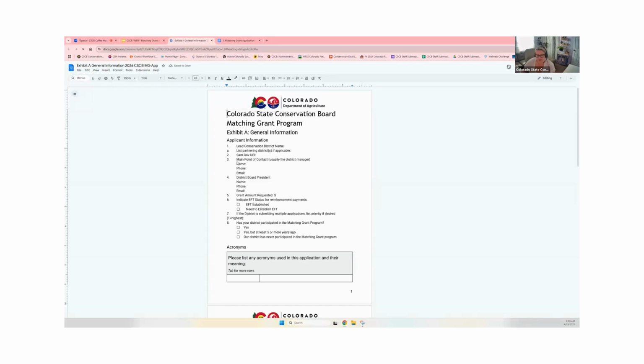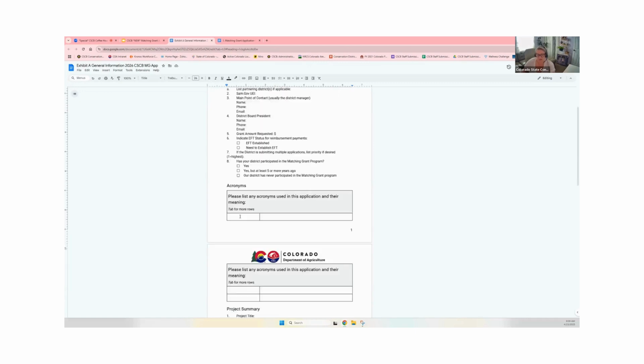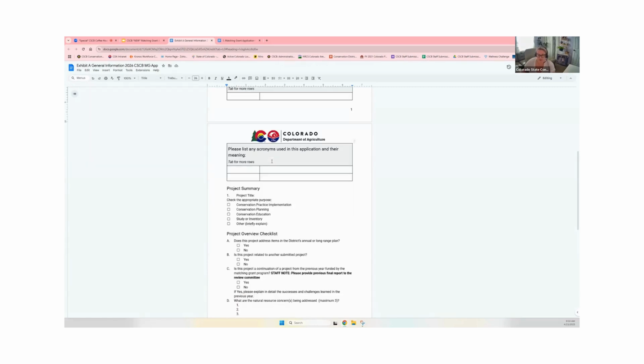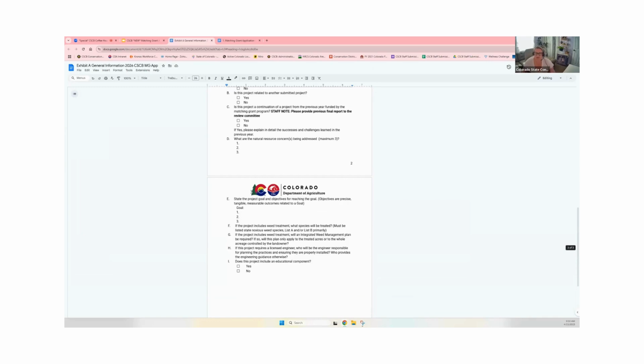And so this is going to look totally familiar, right? This was the first page of the application before. Pretty much all of the questions are the same. There's one new question in here where it talks about has your district participated in the matching grant program before? Yes. Yes, but at least 5 or more years ago, or our district has never participated in the matching grant program. And then the rest is just very familiar, listing any acronyms, the project summary, the project overview checklist, etc.